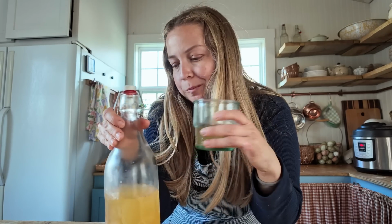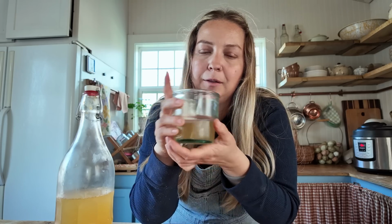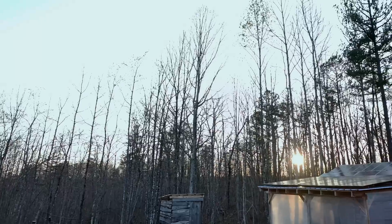So when we wake up, the house is pretty cold. So it's kind of hard to keep kefir at the right temperature. We may experiment with a heat mat in the future, but it still works.